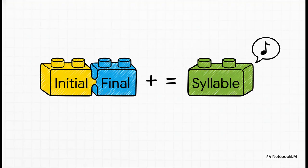And this is the core concept, the simple formula that governs every single syllable in the Mandarin language. Initial plus final equals syllable. I want you to burn this into your memory. It's like a fundamental law of physics for pronunciation. You take a starting consonant sound, you add a core vowel sound, and boom, you've just built a Chinese syllable. We're going to come back to this simple, powerful idea again and again.